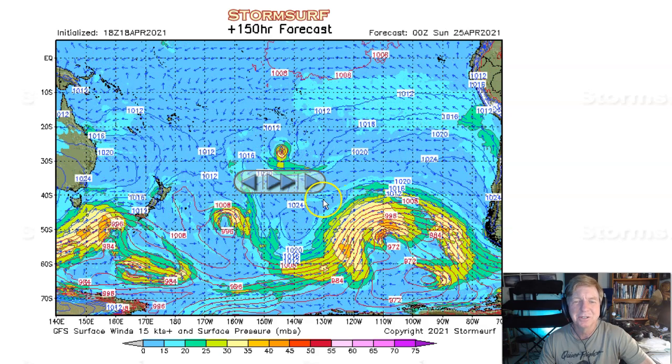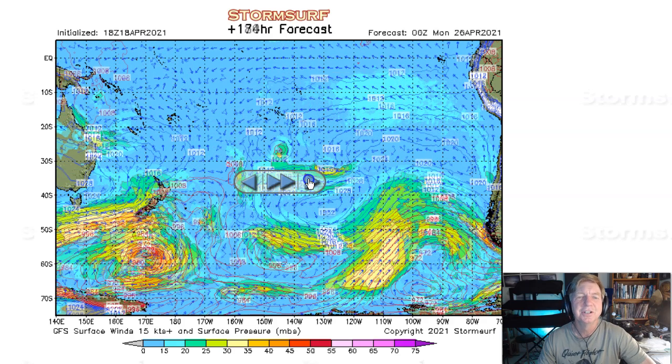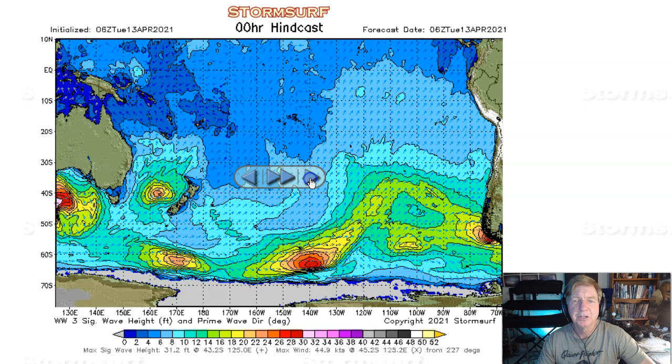Anyway, fetch continuing into Saturday, fading out on Sunday, and then possibly some sort of a new system under New Zealand a week out. Don't believe the model's that far in advance, but something to keep our eyes on. Let's go take a look at the effect of those winds on the ocean surface. But first off, we're going back in time a little bit.